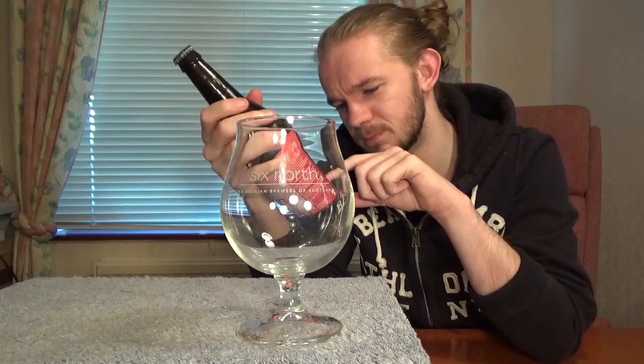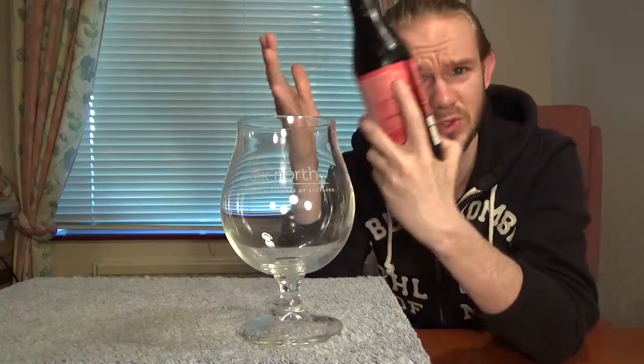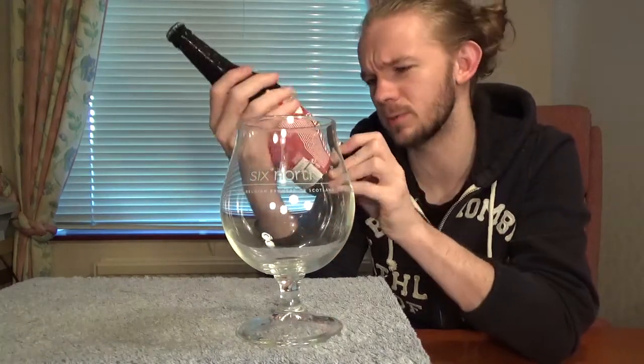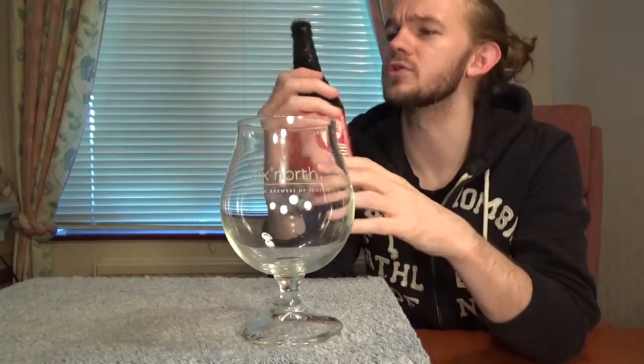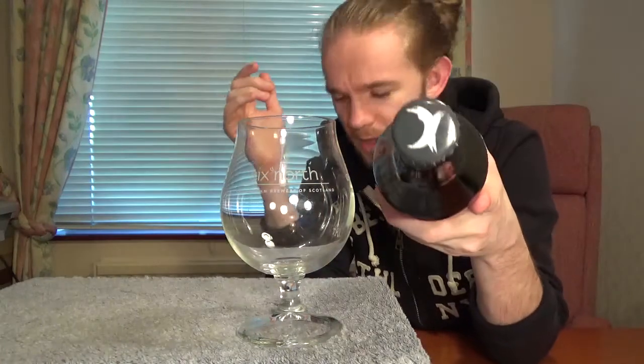This one, of course, does seem to be aimed at the Japanese market as well, because it's got Japanese on the side. Best before the 20th of October 2018. It does actually have a seasonal sticker on it as well, so that's maybe why in recent times I haven't seen it so much in the supermarkets. Maybe this one is released only for a couple of months of the year, so it probably will appear a little bit later on.